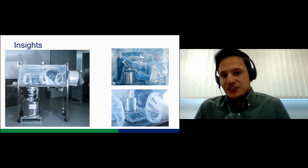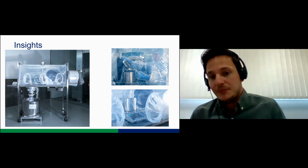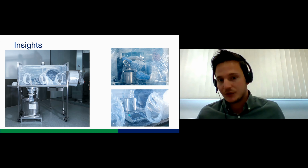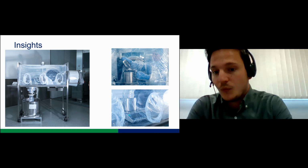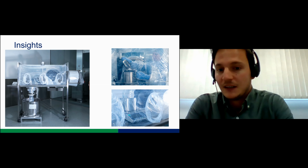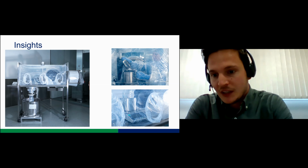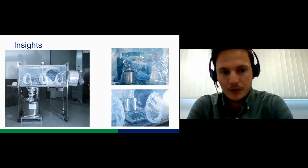Here are the big advantages as well. Follow-up orders of isolators can easily be adapted in next orders when a glove is too small, or when an additional glove or an additional connection sleeve is required. So we are able to realize that in the follow-up orders.